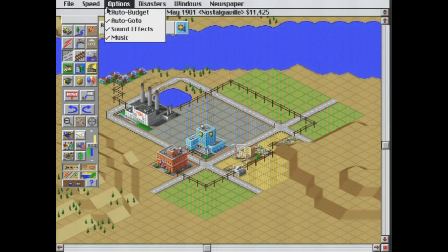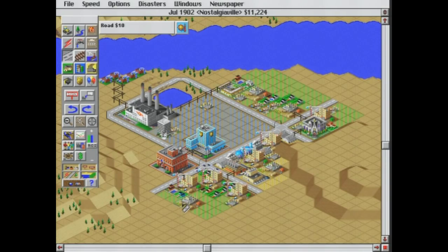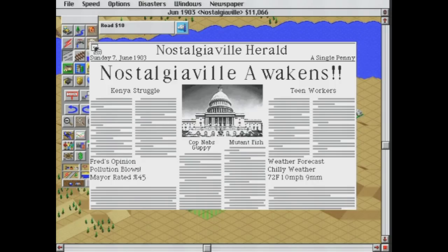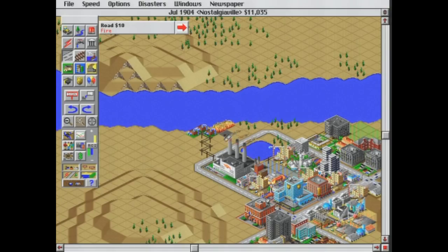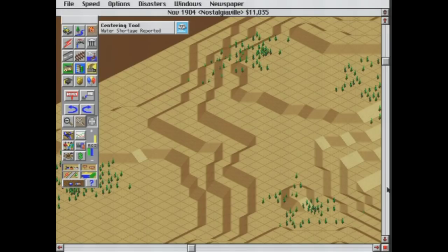Right, we're already seeing development. Let's speed it up. And I'm seeing a lot of establishments that probably shouldn't have even existed in 1901. Or 1903, I should say. And let's blow it all up. Of course, it has an earthquake in the wrong location. 10 killed in quake. Oh, that's not my problem, but okay.